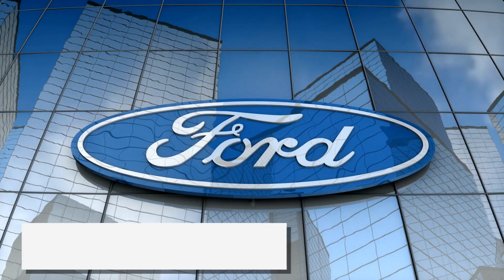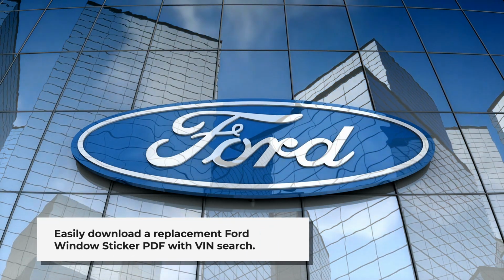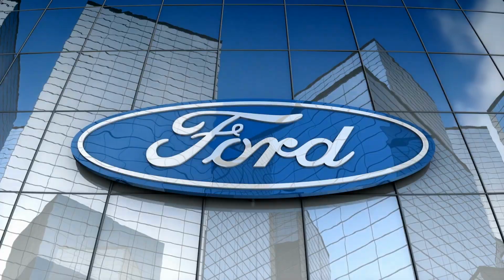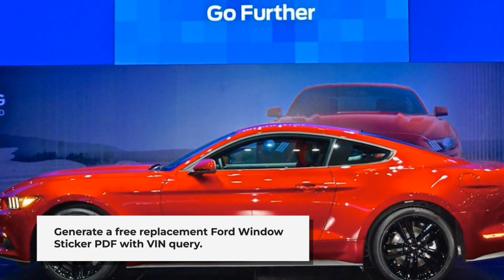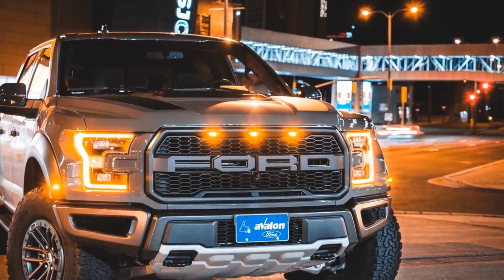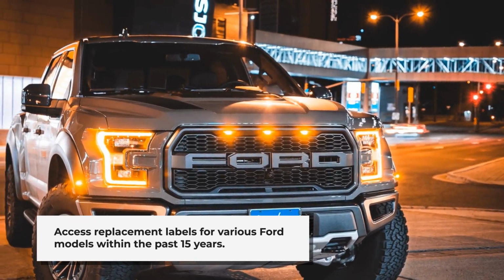Fortunately, Ford Motor Company has made it possible for anyone to look up, reproduce, download, and print a replacement Ford window sticker using just the vehicle identification number. In the post link to this video, you'll find a simple search query that you can use to retrieve a factory Monroney label directly from Ford. It should work for all current models and those manufactured within the past decade or more.